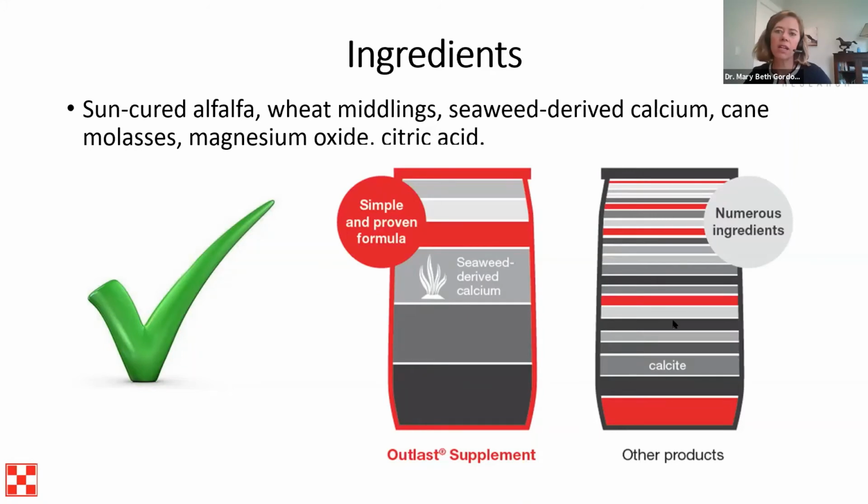So again, they're not going to be able to buffer the stomach as well when there are all these different ingredients in small amounts, than when there are fewer ingredients but in there at the right amount for the horse.